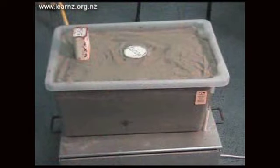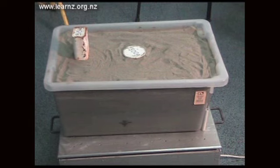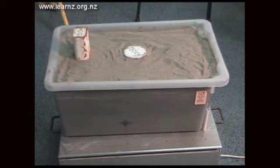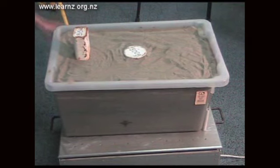So here is just about the shaking to start. It is going to be a very slow shaking at the beginning because we are trying to induce the liquefaction gradually so that the effects are going to be clearer. You can notice some small movement of the shaker. The amplitude of shaking is now increasing.